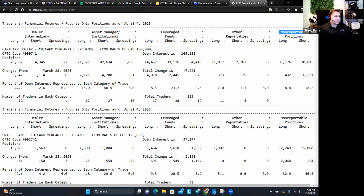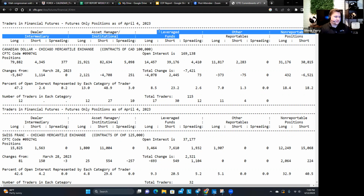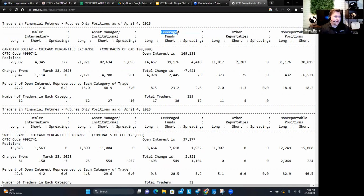I won't go into each one of these, but basically what we want to look at is leveraged funds. Leveraged funds are basically professional speculators. These are people who look to take what are called outright positions in the market, who intend to buy, say, the euro, or the pound, or buy the yen or short the yen, whatever it is, and they're taking outright positions to take advantage of whatever the market is doing. These guys are really good at their job, so we want to follow whatever they are doing in general.